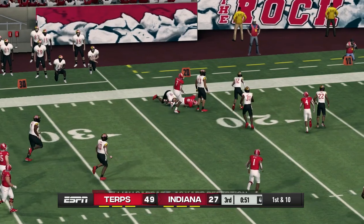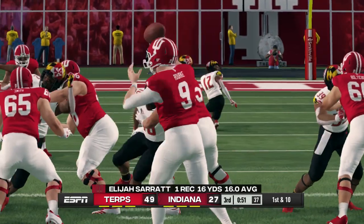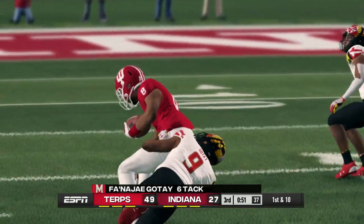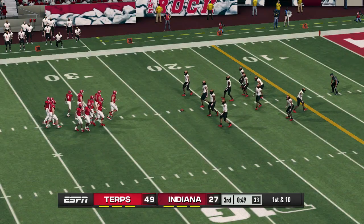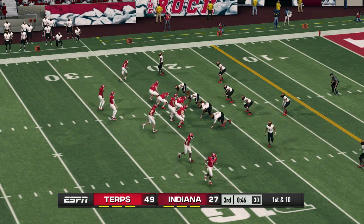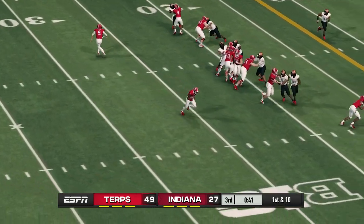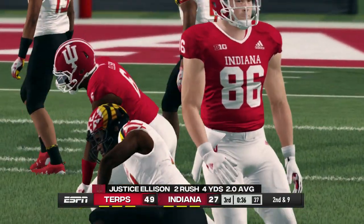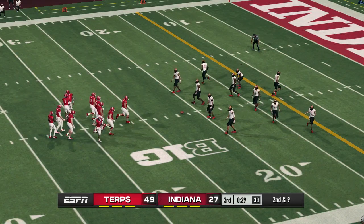In a hurry. Tackle made at the 23. First down, 10 to go. Ball on the 23-yard line. It's the tailback. Gets out to about the 21. That brings us second and 9. We're at play number 9 of this current drive.